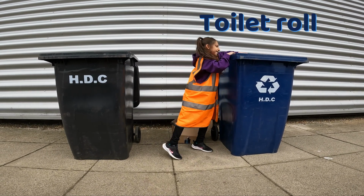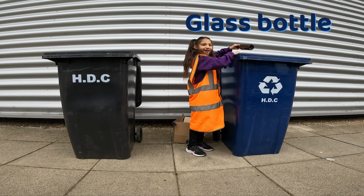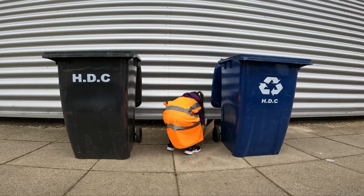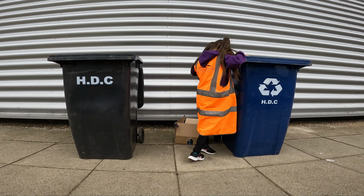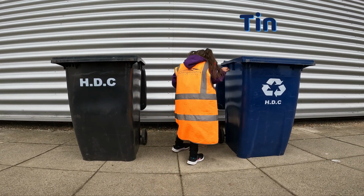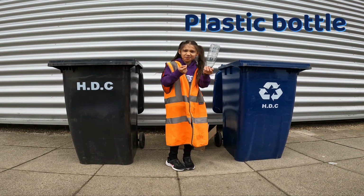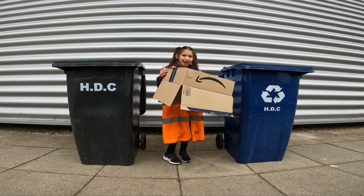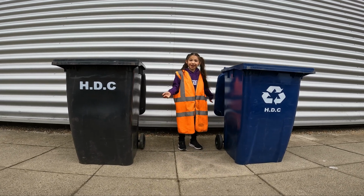We've got a tissue paper roll that goes in the recycling bin. And we've got a bottle that goes in. And a glass that goes in the recycling bin. A jar that goes in the recycling bin. And we've got a tin that goes in the recycling bin. And the last item is a plastic bottle. What do you think this is? It's a cardboard box. Wow. And that goes in the recycling bin.